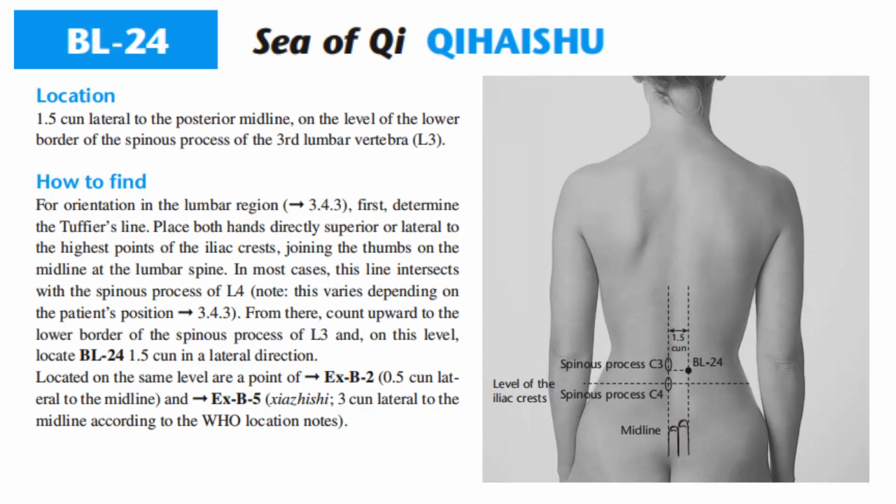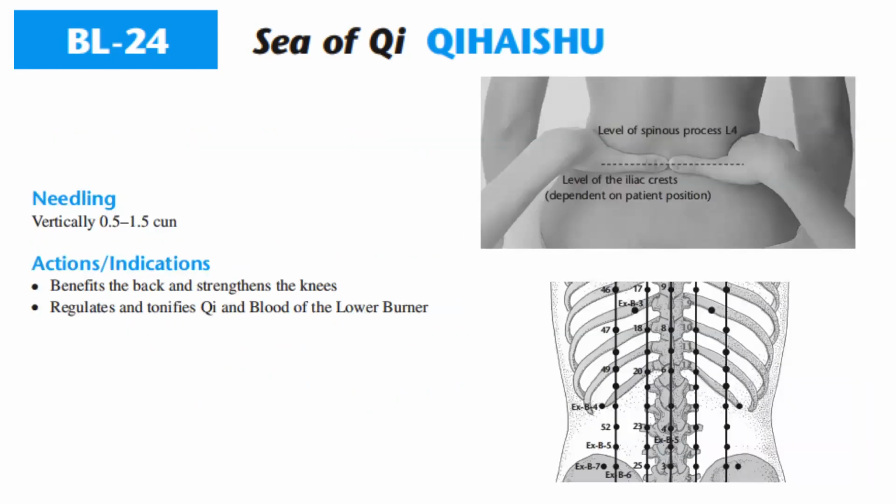Located on the same level are extra point B2, which is 0.5 cun lateral to the midline, and extra point B5, 3 cun lateral to the midline, according to the WHO location notes. Bladder 24 is needled vertically 0.5 to 1.5 cun.